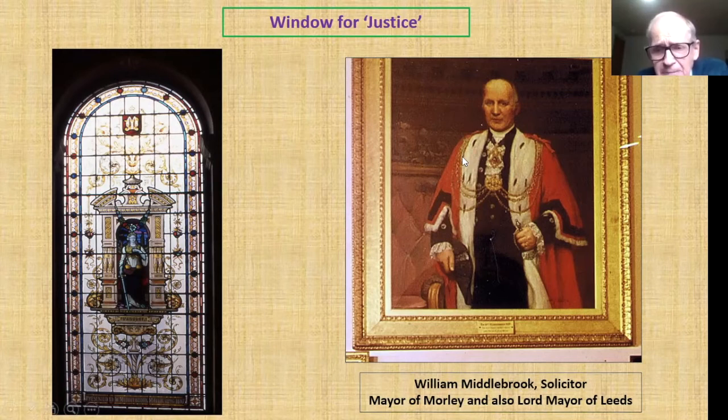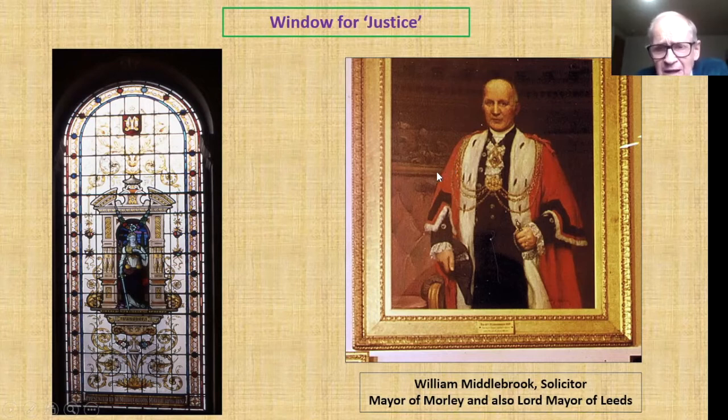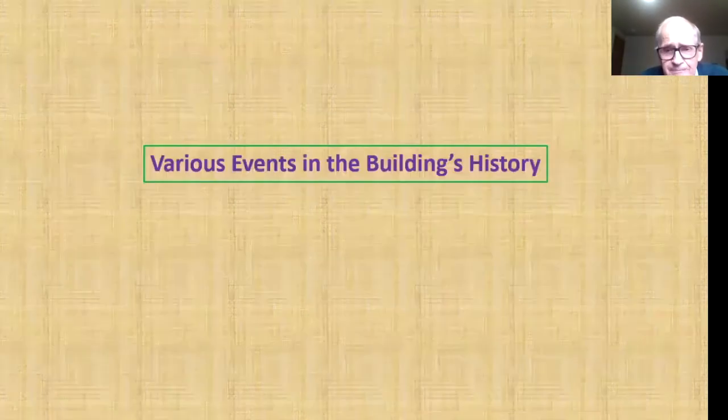But he was also the Lord Mayor of Leeds, and you can see him here in a painting which is in the present mayor's parlour when he was wearing the robes of the Lord Mayor of Leeds. He was knighted in 1912 when he was the Liberal MP for South Leeds, appropriately by the Asquith government, which was in power at that time. And I should say that at the same time, Charlie Scarth also received a knighthood from the Asquith government.